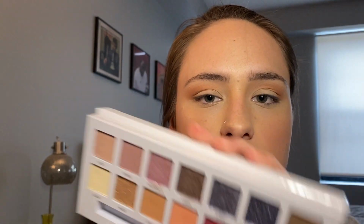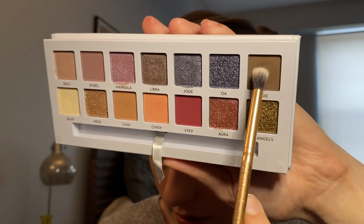But yeah, now I'm going to add a little bit of a darker brown color with this detailed blending brush here. I'm going to use this darker brown shade, Bowie, right there.